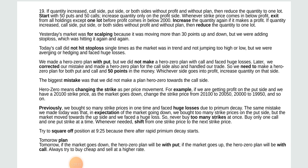If quantity increases on the call side, put side, or both sides without profit and without a plan, then reduce the quantity to one lot. Yesterday the market was for scalping because it was moving more than 30 points up and down, but we were adding stop loss which was hitting again and again. Today the call did not hit stop loss a single time, as the market was in a trend and not jumping too high or low, but we were averaging or hedging and faced huge losses.